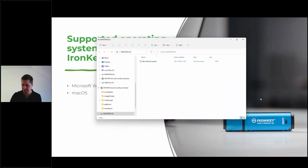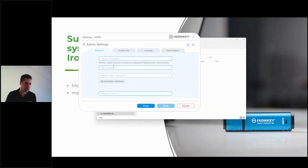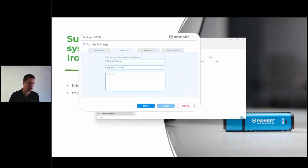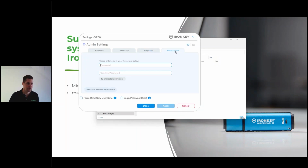If you want to change anything, there's the possibility to change the password, for example. You can enter the current password and the new one. You can change the contact information. There's multi-language support, so you can also change the language.